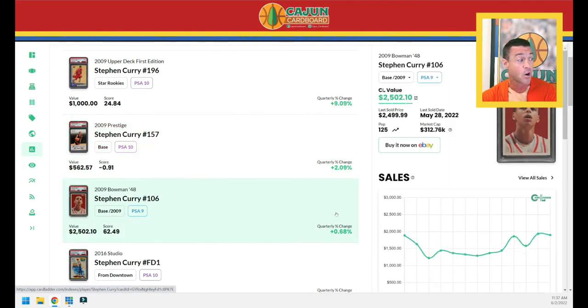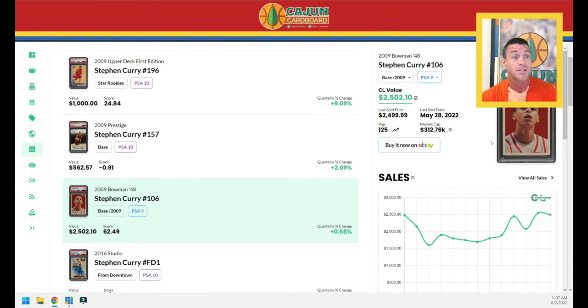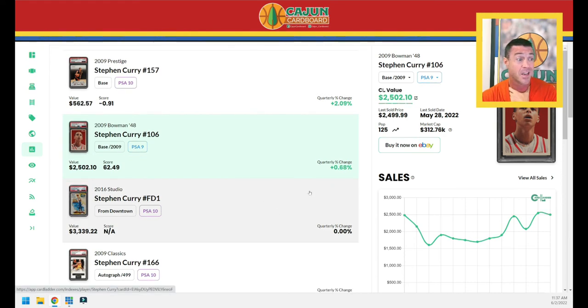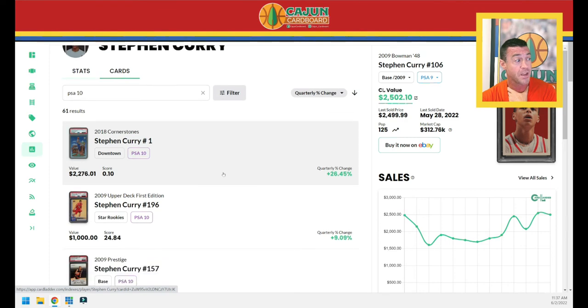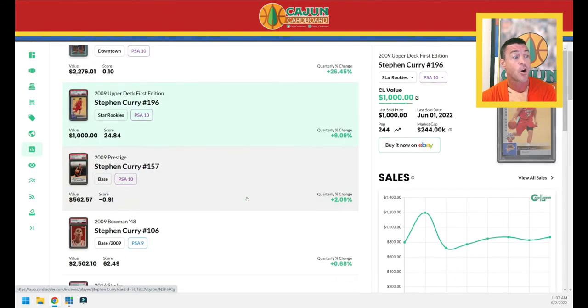And then the last card, we're not even going to get 5. This is really a 4 up, 5 down, 5 minutes. The last one that's up is his 2009 Bowman 48. That's actually a PSA 9. That's a PSA 9 that somehow snuck in there. I'm not sure how. So only 3 Steph Curry PSA 10 cards that are in the card ladder.